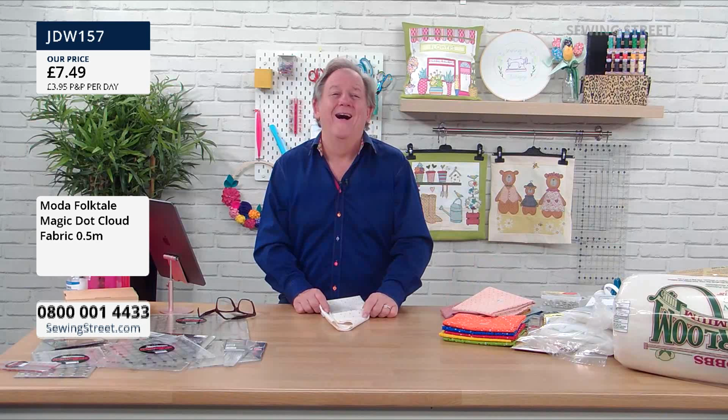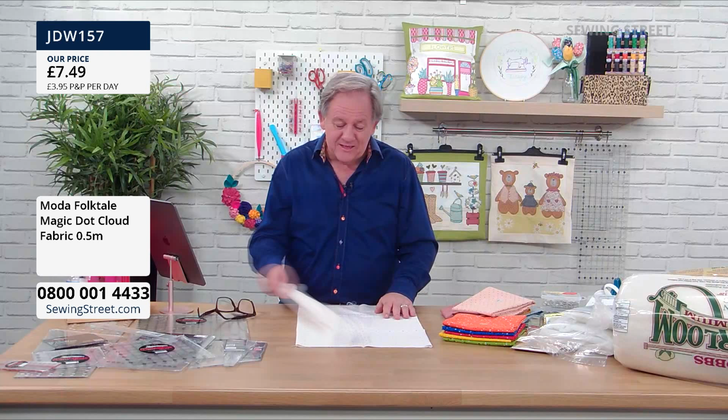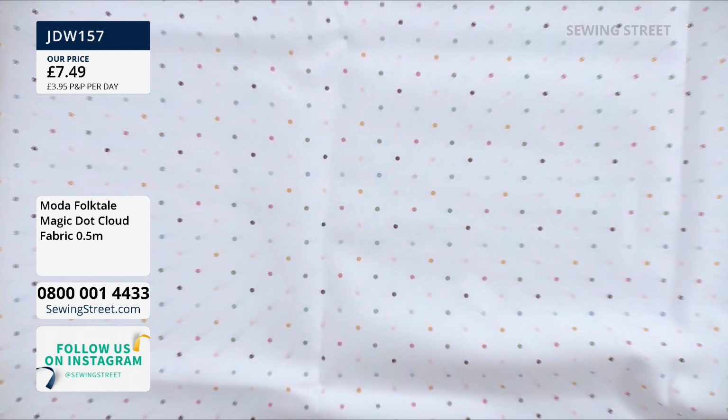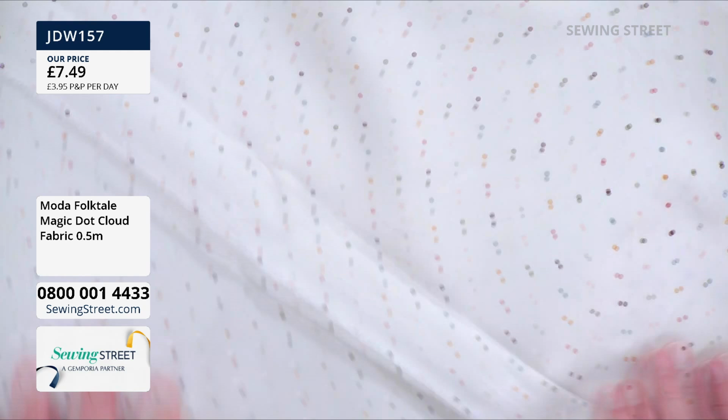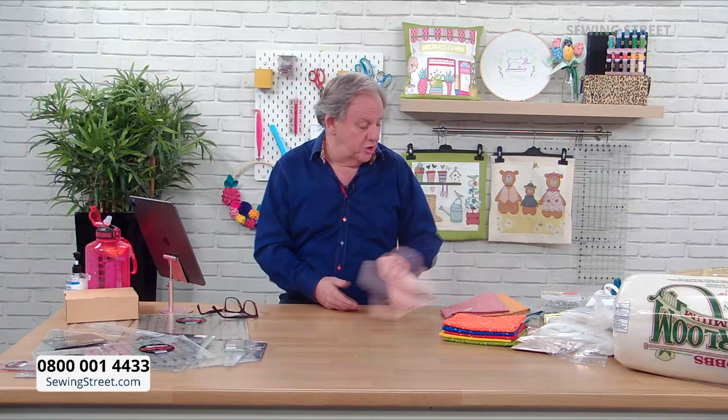Okay, when she says it's about to sell out, John, she means there's only a metre left. And this is Emma that you're working with here. Folktalemagic.cloud, this is called. I've only got a metre of that left, so I'm going to fold it up. It is pretty though, that'd be lovely in a blouse. I have to tell you, the quality of this fabric is just gorgeous. Right, that's about to sell out. So then we'll go to Petal.